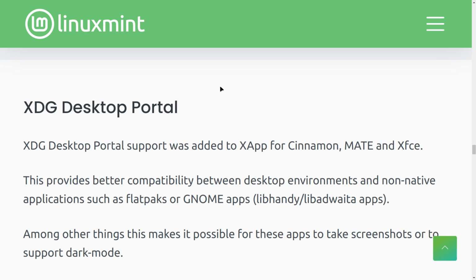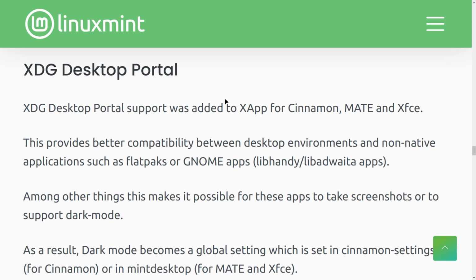XDG desktop portal has been added to XApps for Cinnamon, MATE, and Xfce. This provides better compatibility between desktop environments and non-native applications such as Flatpaks or GNOME apps.